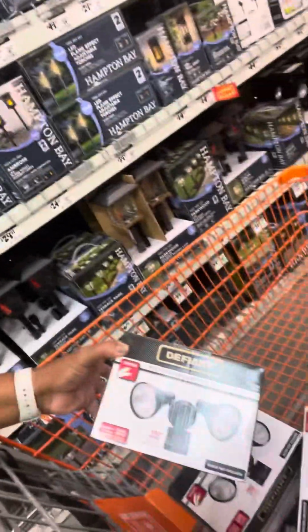faster. Now also, we need the exterior lights. So because everything's black, we're gonna put black lights in for the floodlights. I just need the bulbs now to match them. So I'm gonna need the bulbs to match.